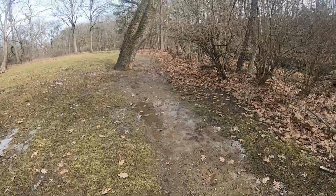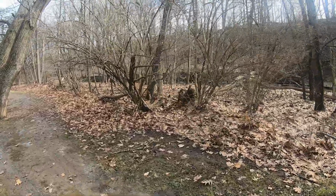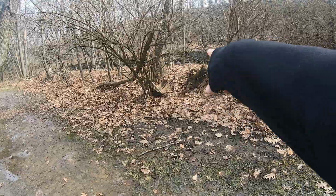And we're about 39 feet to try and find our next geocache, which looks like it's somewhere over by those logs.